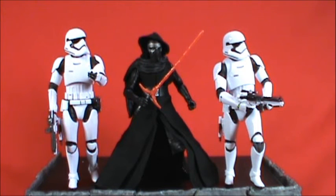I can't wait to get the Riot Trooper up here. I may try and track down a couple other Stormtroopers. Anthony has sent me my Snow Trooper, so that'll be really cool to get the Snow Trooper up here. I'm really hoping for a Flame Trooper. That would be excellent to have here. Of course, Captain Phasma will be excellent to have this edition.